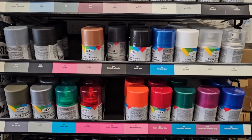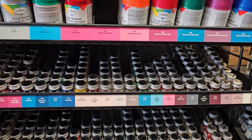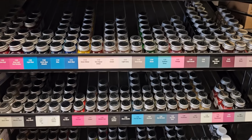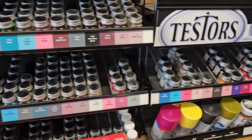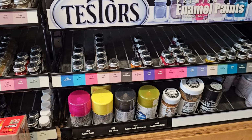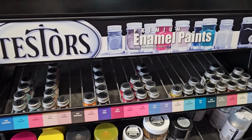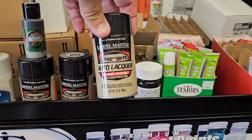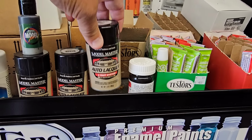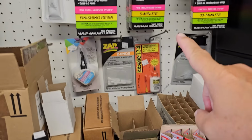Some more paints. All your Tester's bottles. That's old school right there. Well, they still sell the heck out of those, don't they? Tester's offers a lot of stuff for us modelers, no matter what you model. More Model Master paint. People are looking for that Model Master paint. There you go. Glues. More glues and more adhesives.